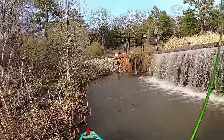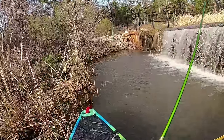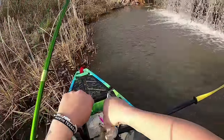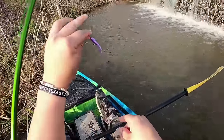That's gotta be a keeper fish. Or it's a bass. Oh, look at that. That's not a keeper. I don't know what it is. It's got to be a keeper fish, guys.